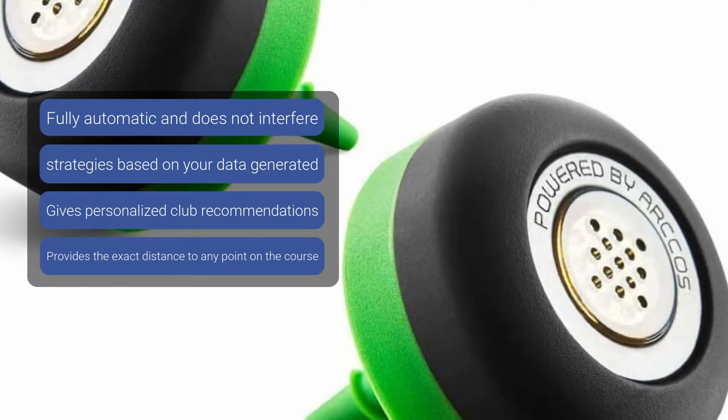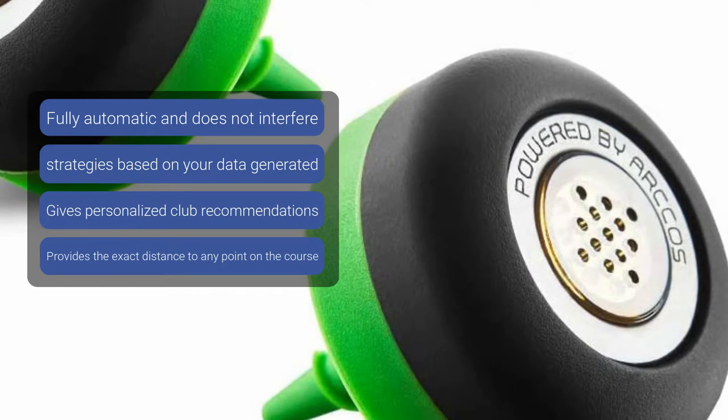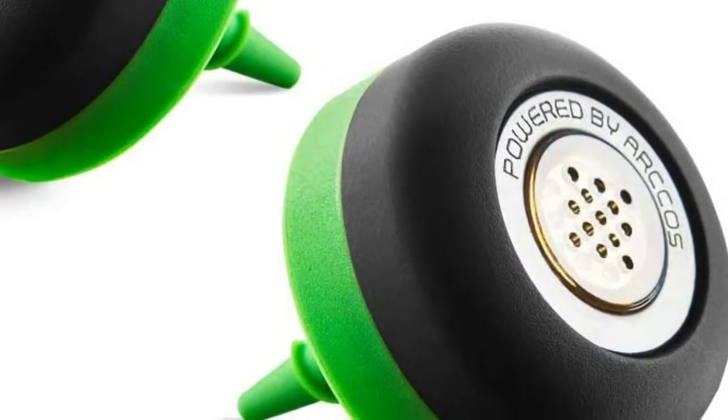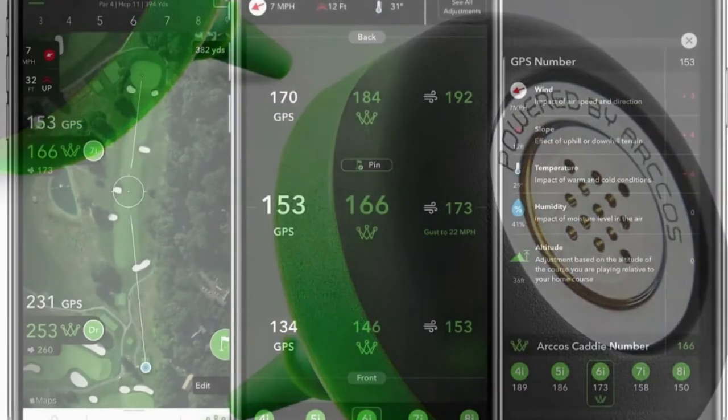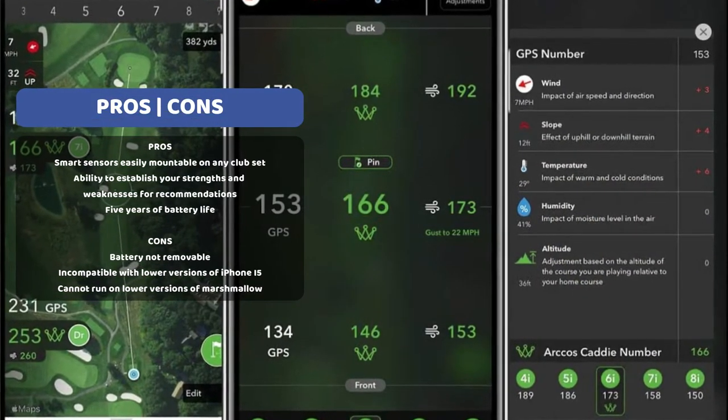or special tool. What more, with the Arccos Caddy, you can learn exactly which club to use at every instance and spot your strengths and weaknesses, and it also comes with an inbuilt battery which is made to last for up to 5 years with a full 2-year guarantee.